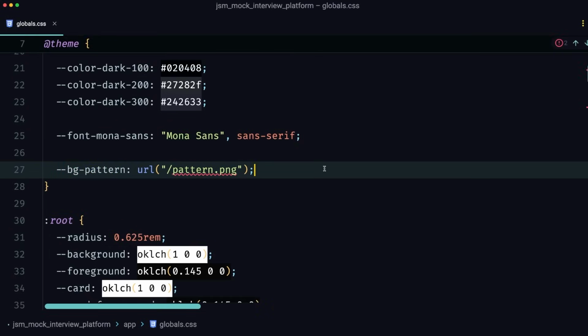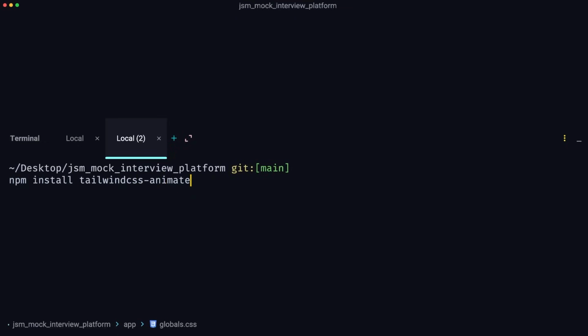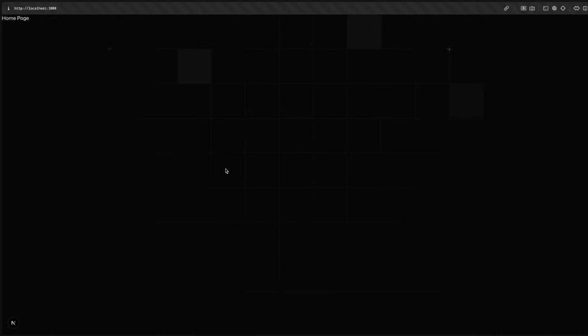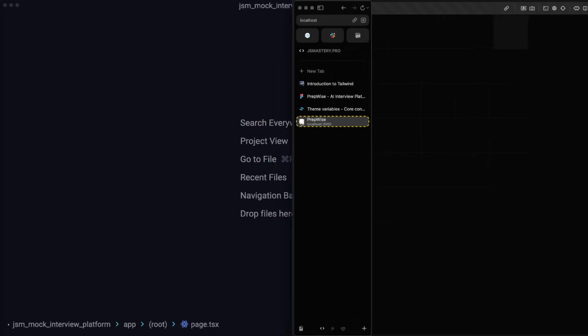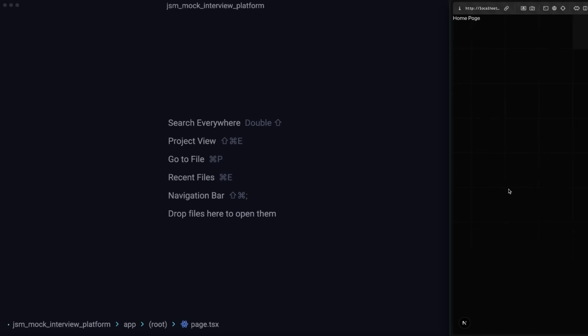So as soon as you apply it, you'll need to open up a second terminal and run npm install tailwindcss-animate and press enter. And if you head to your browser, you should be able to see this subtle but nice background with some stars, as well as a grid of boxes appearing right here. At this point, it might be a good idea to put my browser side by side with my editor so we can see the changes that we're making live. There we go, looking good.